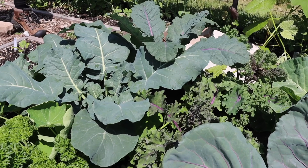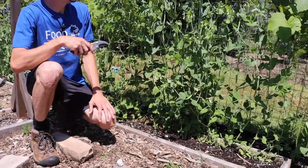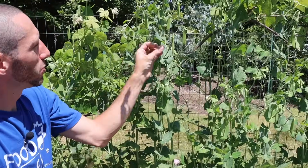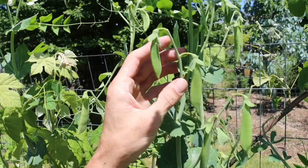So good. And then we've got even more peas. Check out the peas. A huge, insane amount. We're continuing to pick the peas when they're young so that they continue to flower. That's very important. A lot of peas.